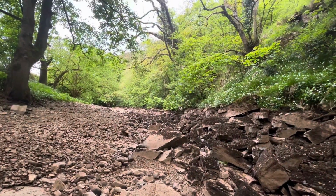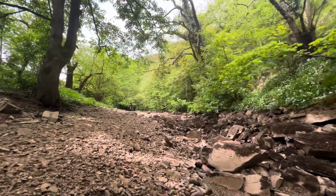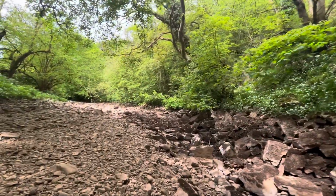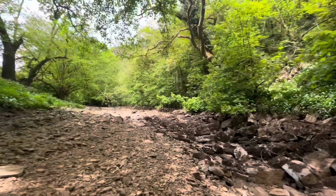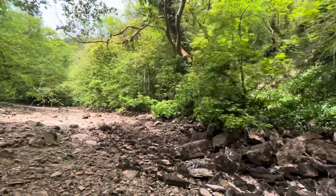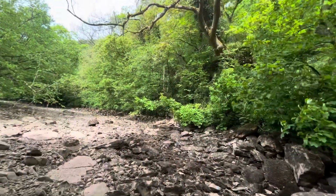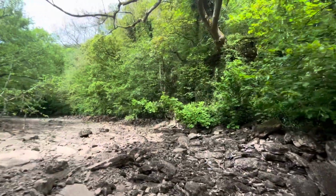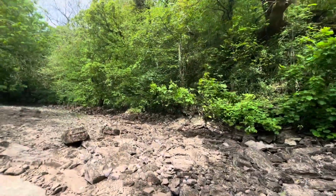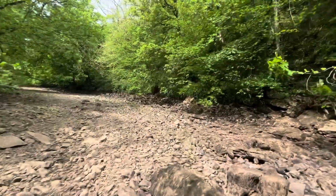Now I know there's some caves including one quite famous one called St. Bertram's Cave. But I've never been to them. I don't know exactly where they are. I'm pretty sure I've walked past them. Because I didn't really plan where I'd be going today, I didn't make a note of the coordinates.